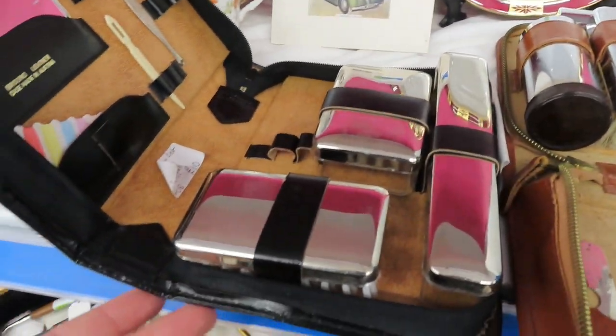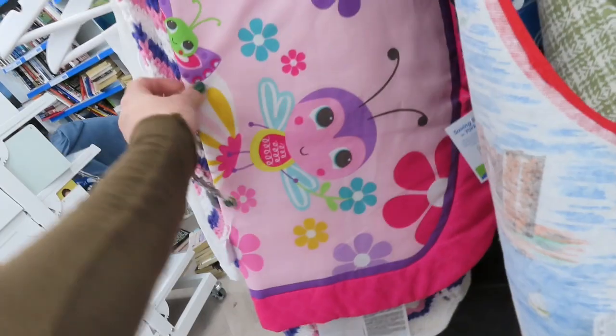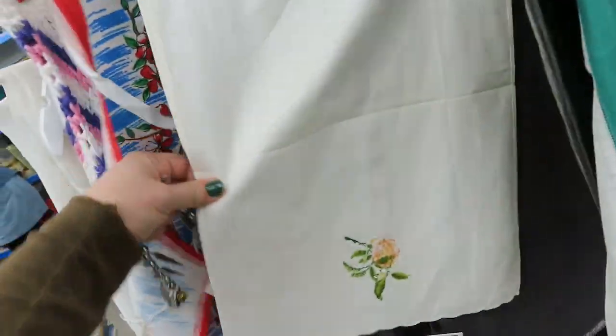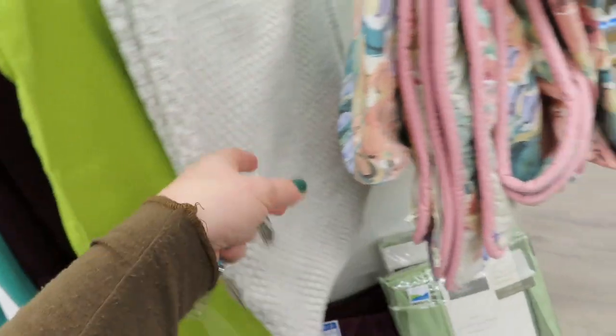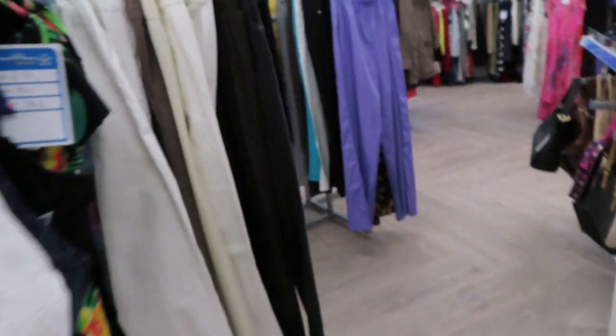They've always got these sets in. They're like the old-fashioned hairbrushes and stuff. They've always got these sort of things in now, especially the ones with the little mirrors and stuff. I always like to check out the little blankets. So funnily enough, the mats that I bought are in this video. I went past them already, and I didn't even look at them when I was there in person. Like this time, I didn't even look at them.